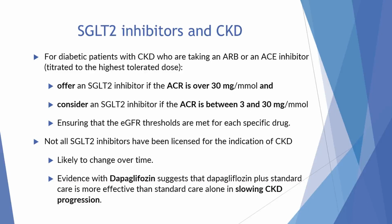We must note that not all SGLT2 inhibitors have been licensed for the indication of CKD, although this is likely to change over time. Dapagliflozin is definitely one of the licensed ones. This is because clinical trial evidence suggests that dapagliflozin plus standard care is more effective than standard care alone in slowing disease progression. There is a separate NICE guideline for dapagliflozin and CKD, which I will also put in the podcast description.